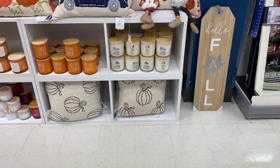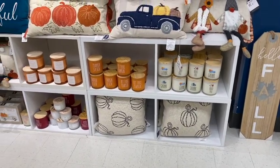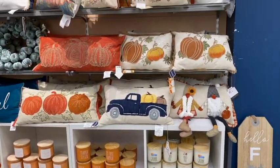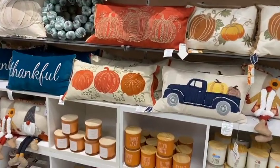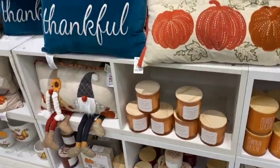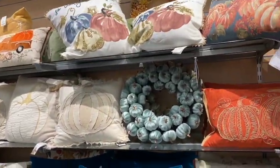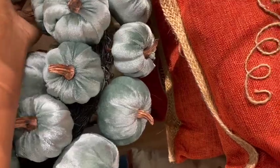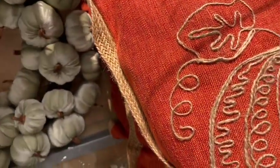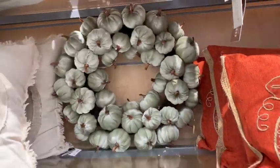So, we are at Marshall's. This is the Marshall's in Alpharetta, Georgia. It's the one by North Point Mall for anyone who is interested in this particular location. And as you can see, they had a lot of fall decor, lots of pillows, and they had a good bit of Halloween decor as well.